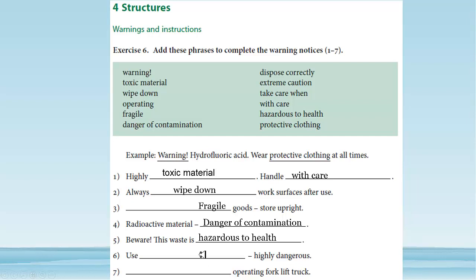Number six, use blank, highly dangerous. Use care, and the other word is caution, extreme caution. So use care, use extreme caution when, or just highly dangerous. And the last one here, seven, blank operating forklift truck. Well, warning, no, that doesn't quite. Take care when operating forklift truck.